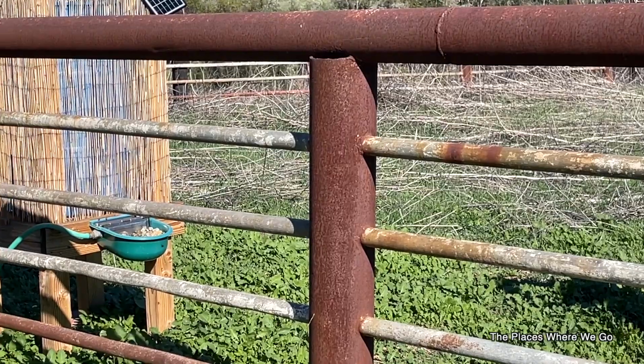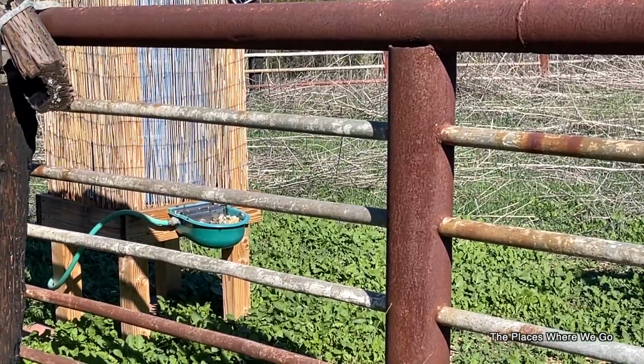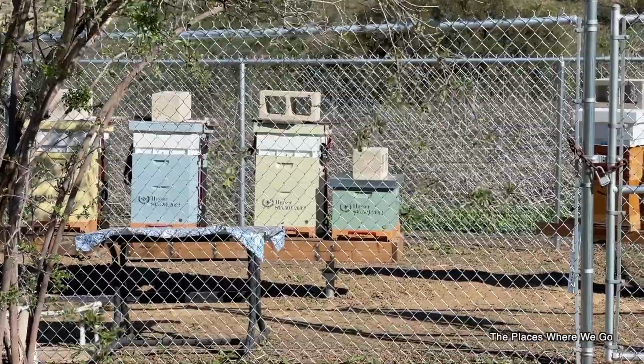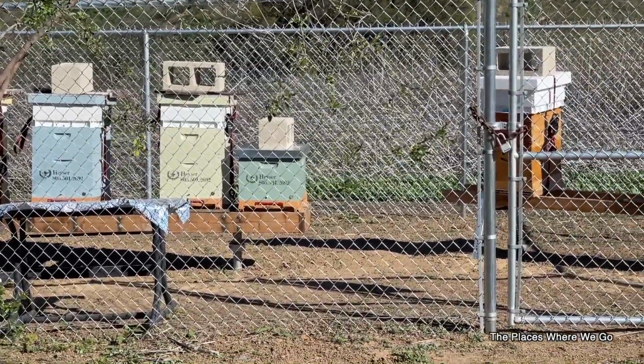Very interesting. And you can see the bees over there going towards water, I suppose. Is that the tank? I think that's the tank. Here's the hives over here. Just fascinating. I didn't know. See what happens when you wander in the wrong direction? Yay, bees.